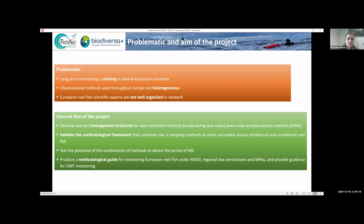That's why the general aim of this project was to develop and test a homogenized protocol for two traditional methods, scuba diving and video, that have been used almost since the beginning of reef fish monitoring, and a novel complementary method, which is metabarcoding on eDNA, which we are focusing on today. So we aim to validate that methodological framework and produce a methodological guide for monitoring European reef fish under MSFD, regional sea conventions, marine protected areas, and so on.